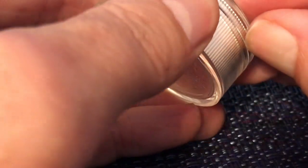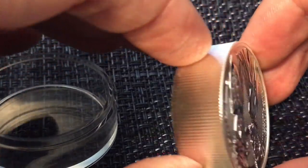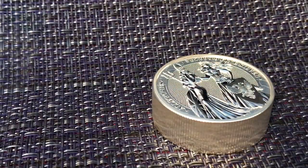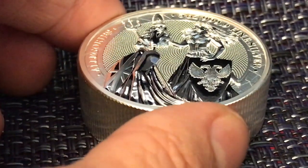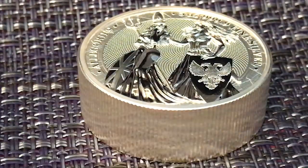And actually, when it came, the lid was a little bit loose. We're going to see if we can get it out here and take a closer look at it. Absolutely stunning. Look at that. So that thing is massive. 5 ounces, Troy, of fine silver. I'll lay it down there. It is just absolutely amazing. It's more like a cylinder in ways. If it was any larger, any thicker, it'd be a cylinder.